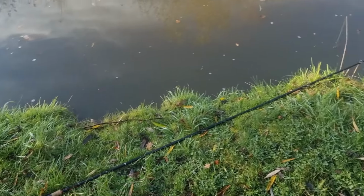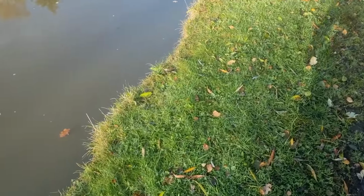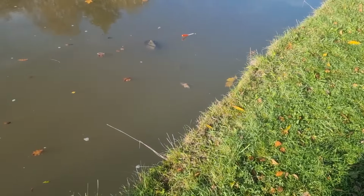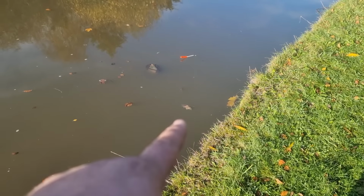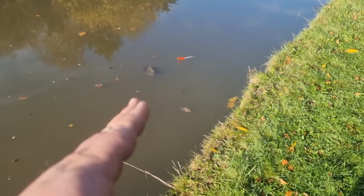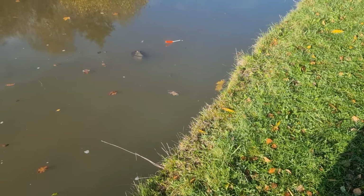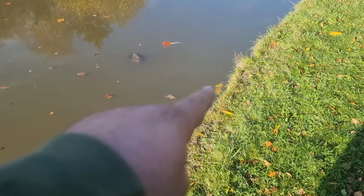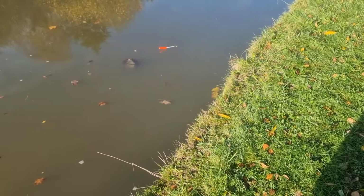Now, another thing that people neglect as well is the margin. And as you can see here, that is where my float is. When there's colour in the canal, them pike don't know what side of the canal they're on. They get spooked by people walking the towpath, but they don't really know, when it's this coloured, whereabouts they are. And some of the biggest pike I've caught have been a foot from the bank. You've got to make the most of the colour.